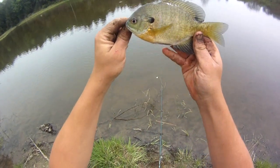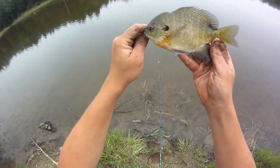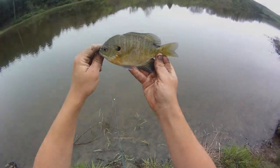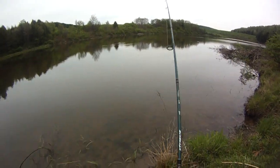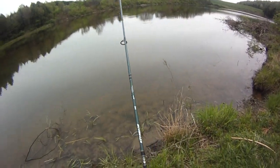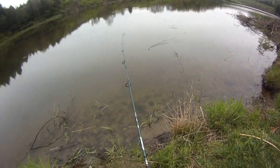I don't know if he's lippable. It's probably barely 7. He's got a little bite above his dorsal fin there. Maybe from a snapping turtle. All I can think of is this video is going to be a real pain to edit if I get some numbers here. This is pretty hot right now. Pretty steadily hot.